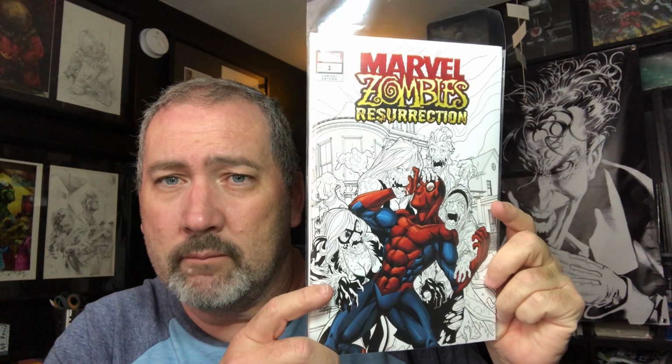Marvel Zombie Resurrection. Again, several covers came out. There was a Spider-Man cover I was kind of interested in getting. But it was really bad. The red inks seemed to be smeared on a lot of the books, so I ended up settling for this one here. Really nice cover there, a little black and white action with Spider-Man in color. Ravencroft #4.